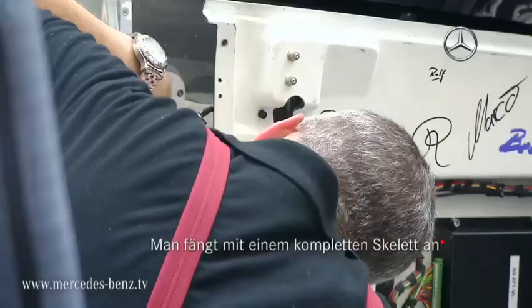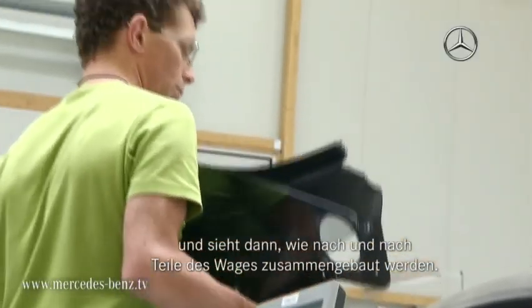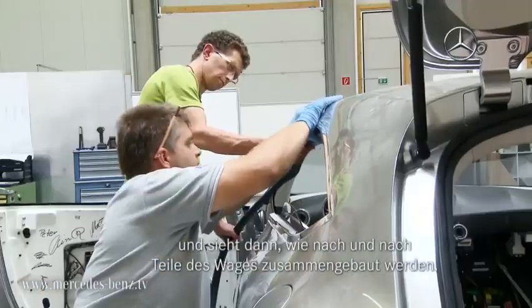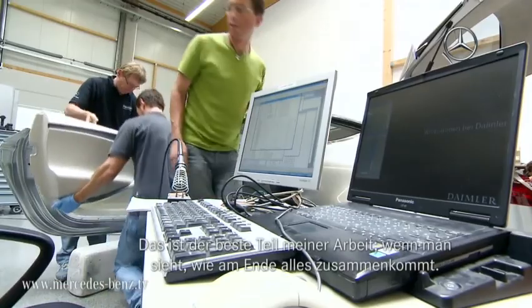You start from a chassis, from a skeleton, and slowly all those bits that you worked on for months come together, and it's the most satisfying part of the job for me, seeing it all come together at the end.